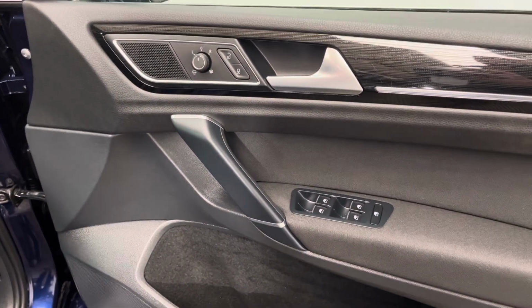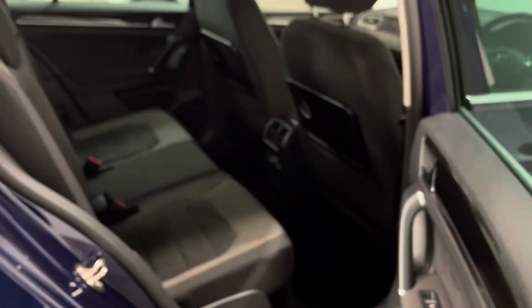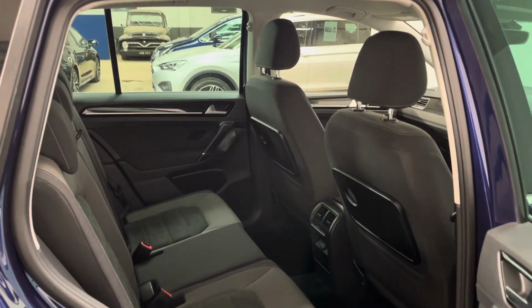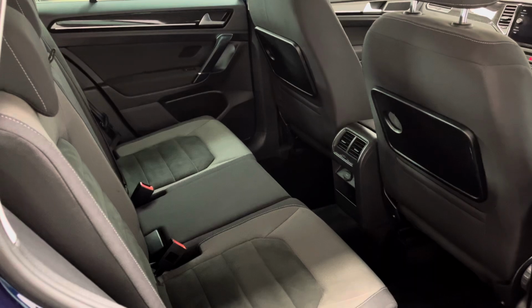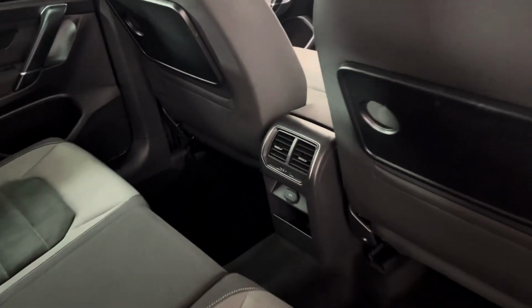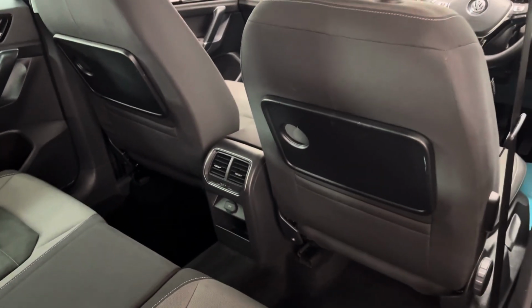and 4 window controls. The SV is much bigger than the standard Golf, so lots of legroom and headroom there in the back, so ideal if you're getting children in and out of car seats, for example. The rear bench has 3 individual seat belts and rear passengers have their own air vents, as well as a 12 volt charging point there in the centre, as well as the smart foldaway picnic tables.